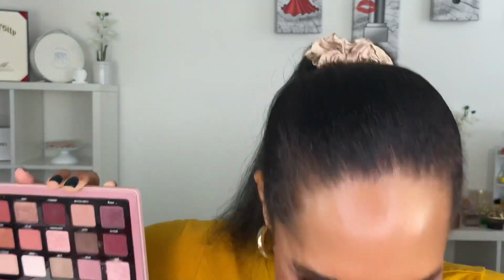Love this eye look. Let me look at it again because I like to look at my face when I talk about products that I like. I love this eye look. I think it looks so beautiful. It's just such a beautiful palette, and I think it is one of her better formulated palettes across the board. So I do think if you're interested in this one, you should pick it up. I don't think you'll be disappointed.